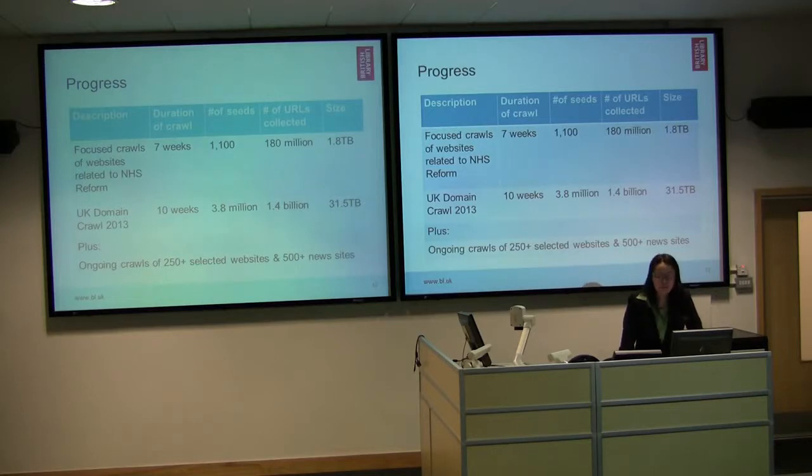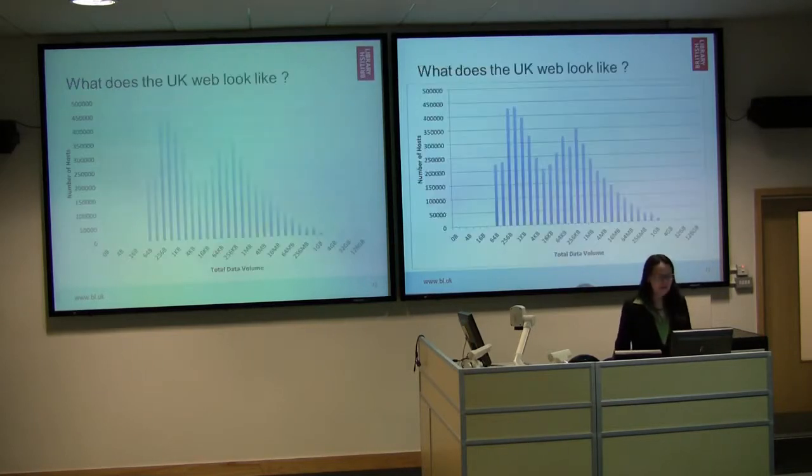We collected about 1.4 billion URLs, and that is about 31 terabytes of compressed data. I think the compression rate is about 40%. So if you do the math, I think 100 terabytes per year isn't really that much off the mark. And on an ongoing basis, as we speak, on a daily basis, we're crawling these key websites and also 500-plus news websites. And all these websites don't necessarily have the same frequency. The frequency really is chosen based on the refresh rate of the site itself. So on any given day, there will be some crawling activity going on in the background.